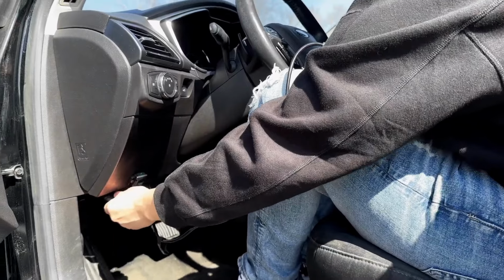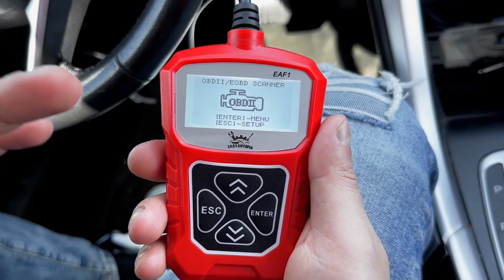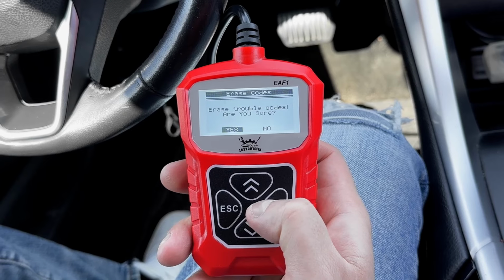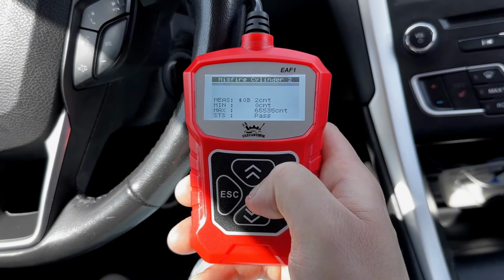Section. Expert tips. What mechanics want you to know. Always keep a basic OBD2 scanner in your glove box, under $30, and it can save you thousands. Scan your codes before going to the shop. Know what's going on. If a red light comes on, stop immediately. If it's yellow, proceed cautiously and diagnose soon.